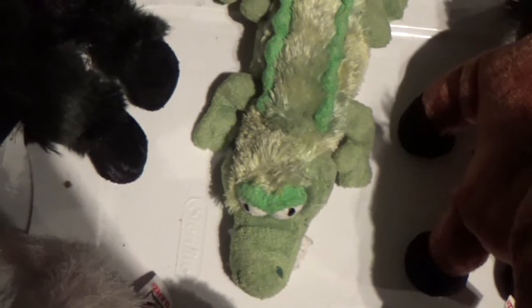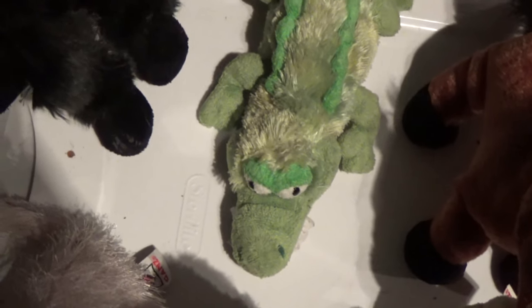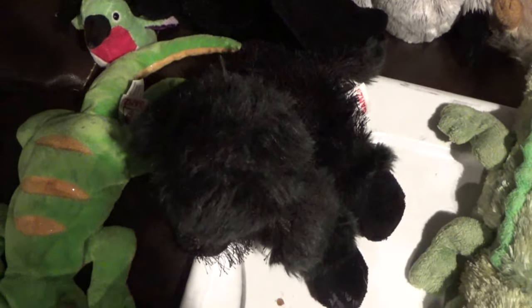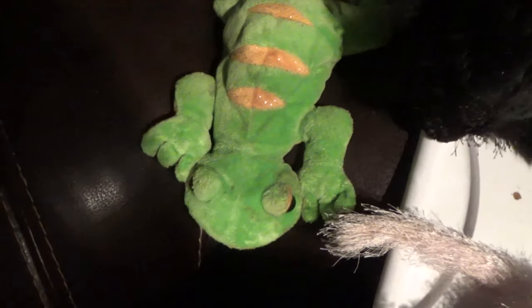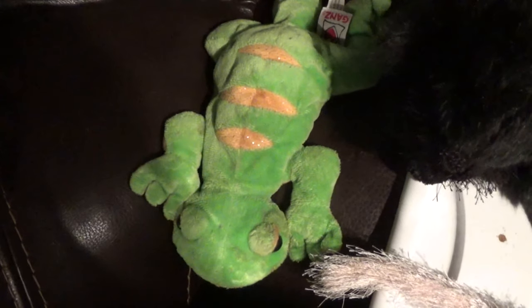There's Croc, the crocodile. Is it crocodile or alligator? Yeah, I'm pretty sure it's crocodile. We then have the black poodle, who is named Fuzz. Then there's also Sneaky, the sparkle gecko.